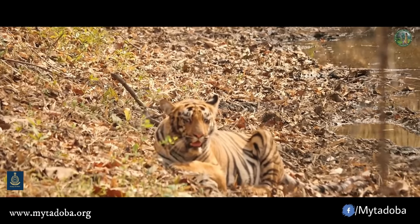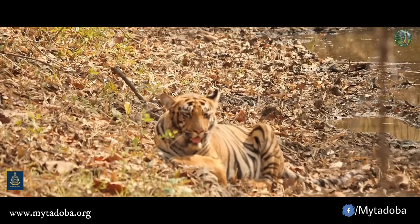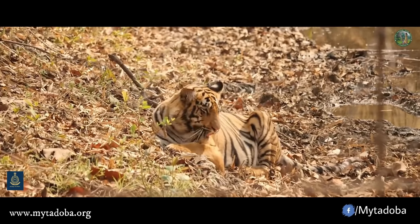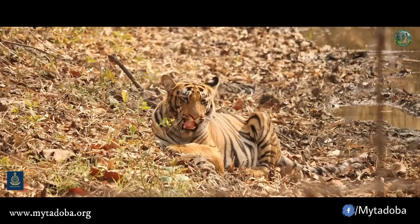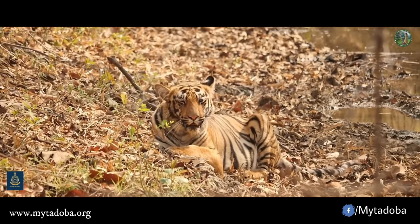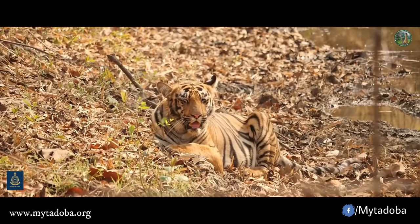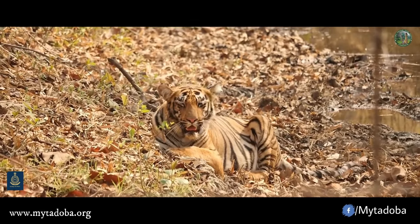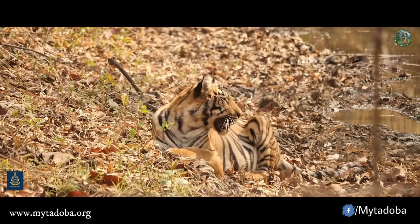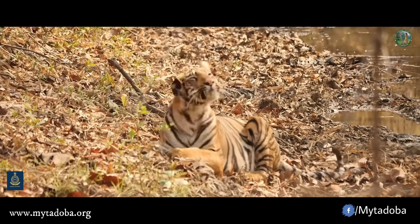The nearest water body from the stream bed has a tiger sitting and enjoying its time. This is a young subadult of a tigress called W female. The summer heat has reached 45 degrees and it's quite warm outside, and hence most of the animals try to settle down near the water bodies.